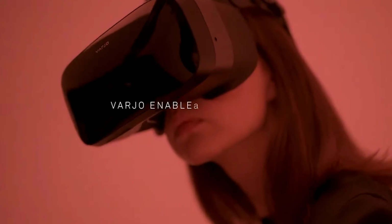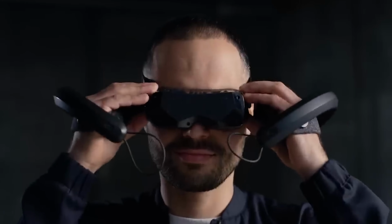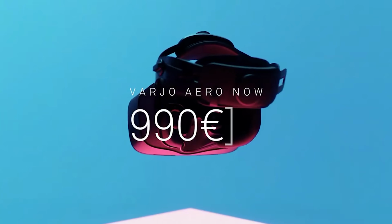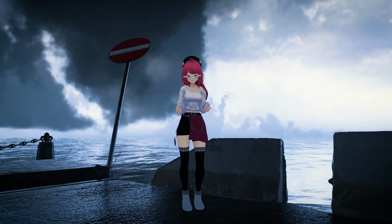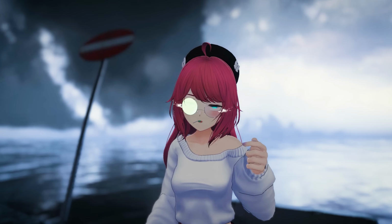On a spec sheet, it's an easy win. Eye tracking that adjusts the lenses uniquely to you, a higher resolution than even the Beyond, and now a price tag that's competitive with it. On paper, this is the best headset that you can buy right now, but you really shouldn't.